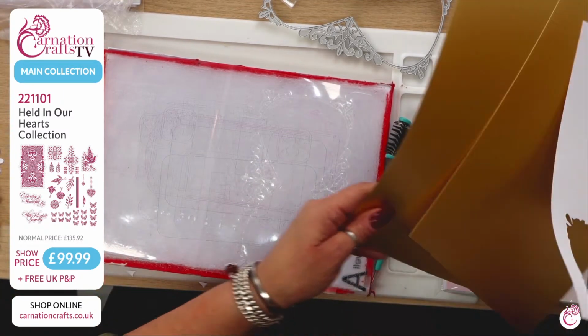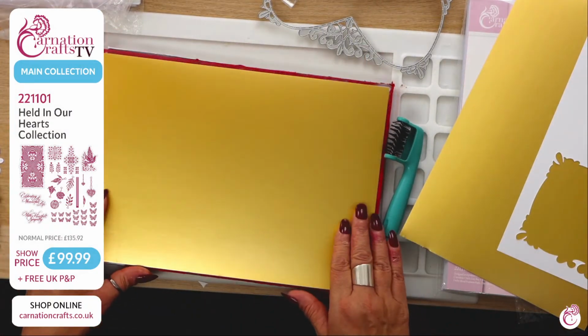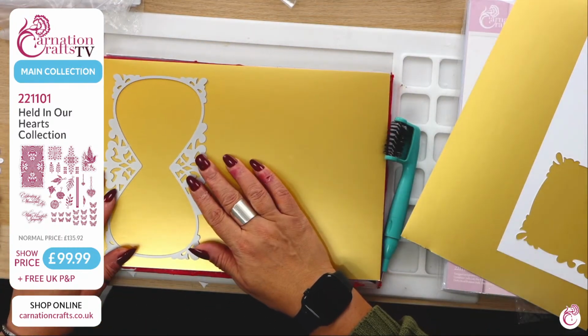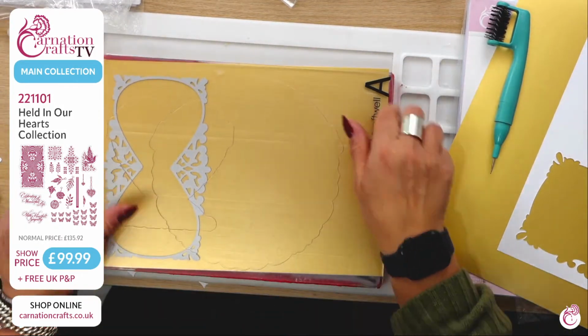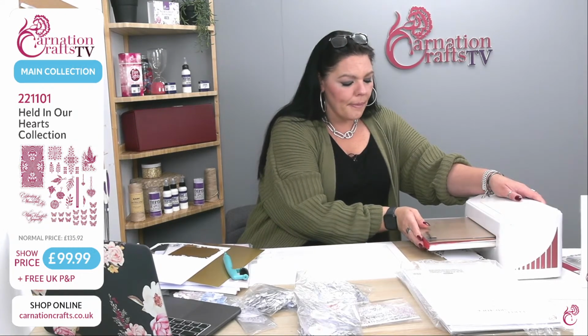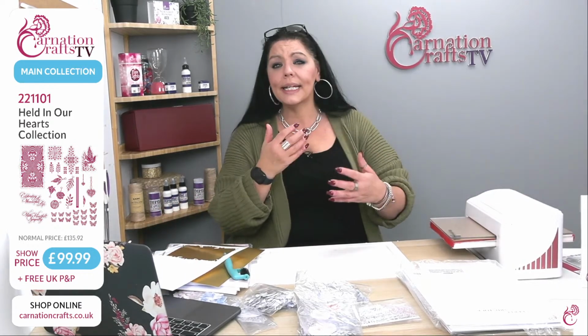Now, what I'm going to do is also cut that in gold cardstock, just so you can see the difference. Same thing, my cut tidy is on the bottom, and I'm going to go through. So, placing this at the side, I love this. And I'm just going to place it. Now, the reason I'm doing this is just to show you, with a simple change of paper, how we create something completely different. I love playing.